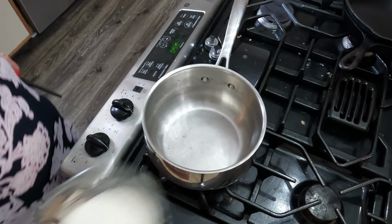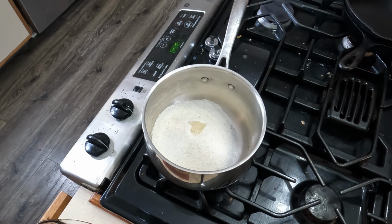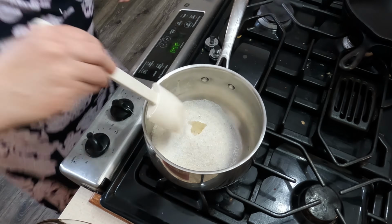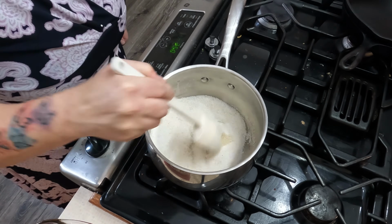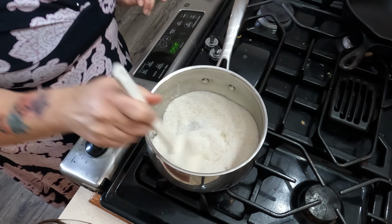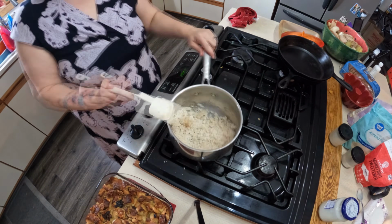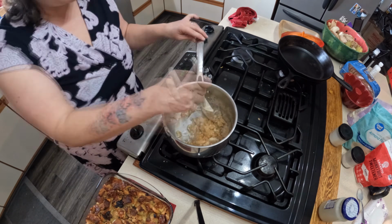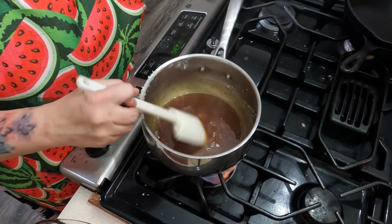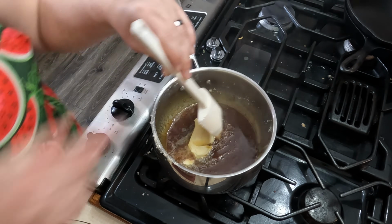For our caramel sauce, we're gonna do 1 cup of sugar. I have just organic cane sugar here. I'm gonna turn it on medium high, so I'm gonna do a 6. So you're just gonna leave this in there dry, and it will melt down. So we're just waiting for all of the sugar to melt. That clump right there. All right, now that this is all melted, I'm gonna add 4 tablespoons of butter.